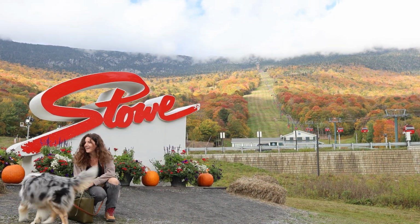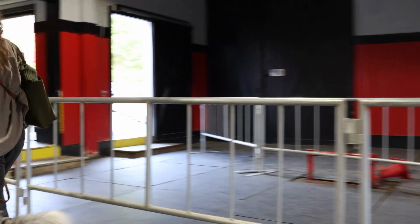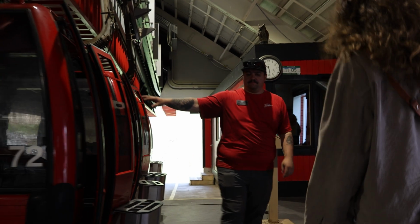The next morning, we kicked off the day with a trip to Stowe's famous gondola. And the best part, it's totally dog friendly, so Stilton got to join us for this one. It is on the pricey side at $40 per person, but dogs can ride for free, which is a bonus. And honestly, the views make it worth every penny.